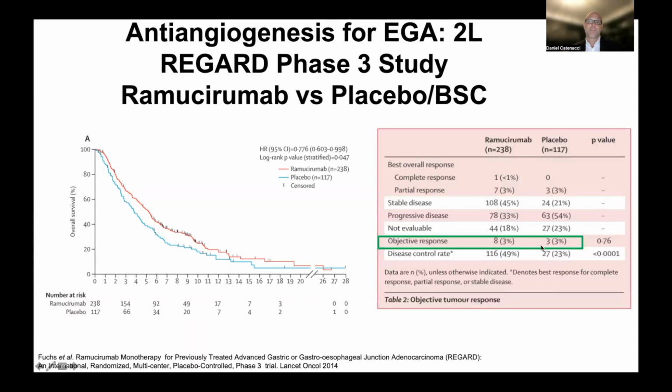And so the first thing I'll show then is that the response rates were not much different with ramucirumab versus the control. It was about 3%. However, the disease stability, those who had stable disease not growing, was more than twice. And so this translated to a disease control rate, when you add those responding and those having disease control, that was better with the ramucirumab versus the placebo arm. So this led to, again, recognition that this could be an option.